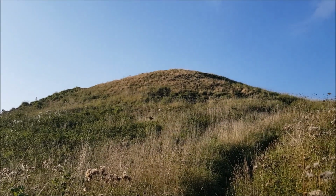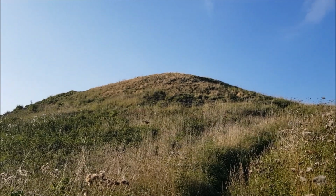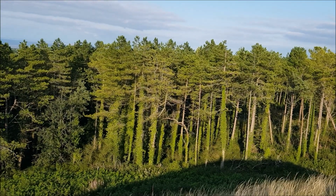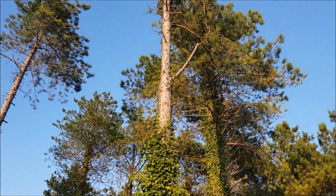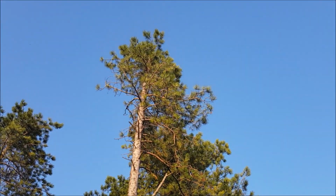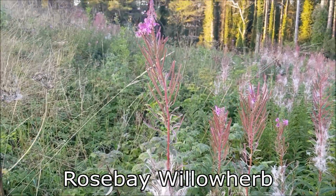Atop the hill sits Gop Cairn, which is a Neolithic monument, cairn meaning man-made pile of stone. Further on, the hill is densely wooded with larch and pine trees, which although tall appear to be relatively young trees. The hill is also dotted with various cave systems.